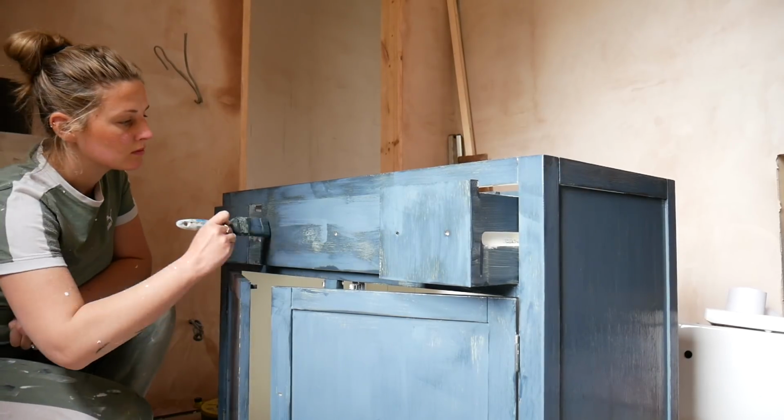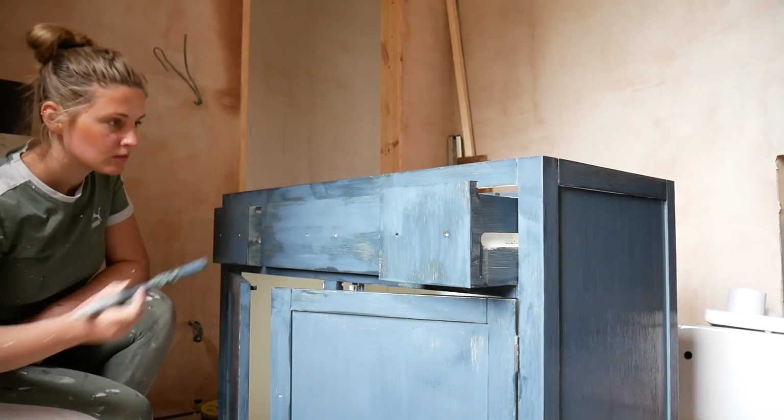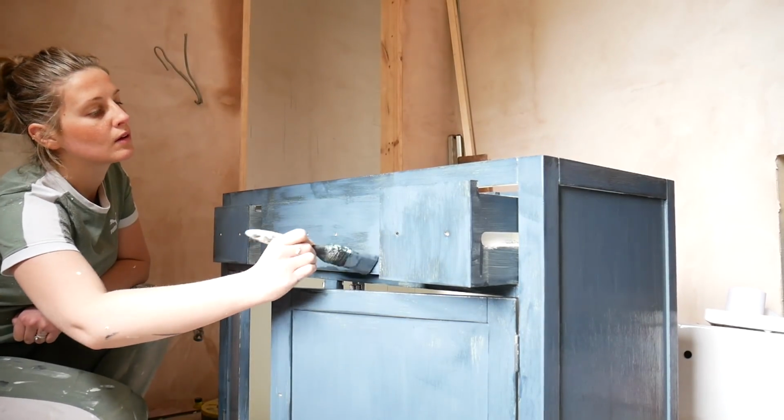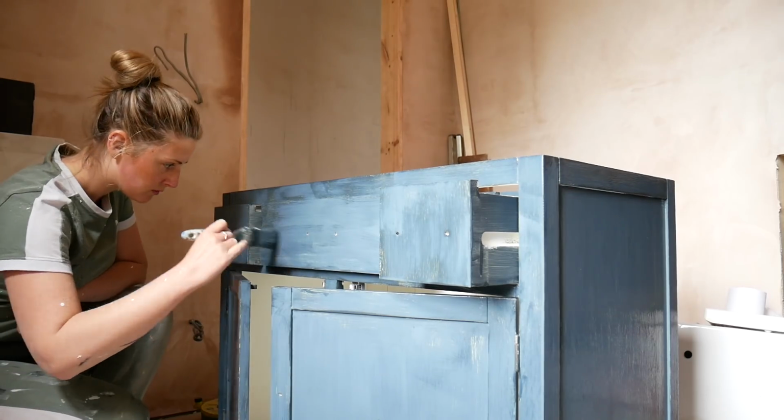I'm painting it Farrow and Ball Railings in Estate Eggshell, so it's a sturdy paint, it's not going to scuff easily, and the dark colour is just going to bring a bit of boldness and contrast to the room, which it really needs.